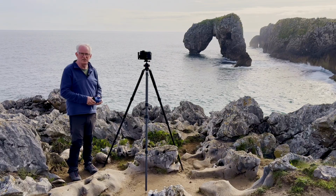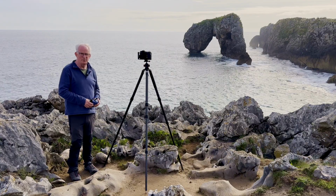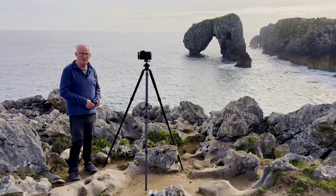Well, I found a location this morning that's not dependent on the tide. The sun would be rising almost directly behind that sea stack tomorrow morning, and I think maybe with the pre-dawn glow it could look really, really stunning. So a little recce shot today.